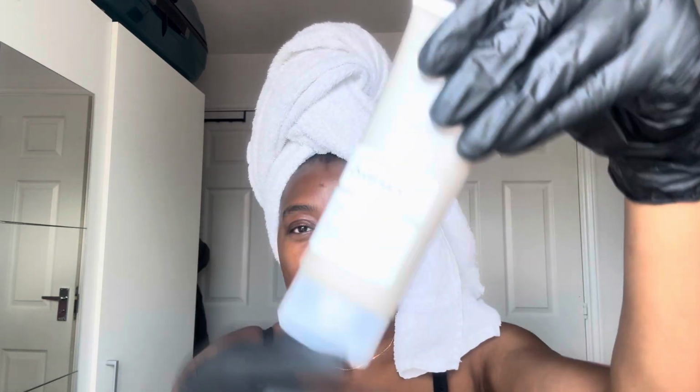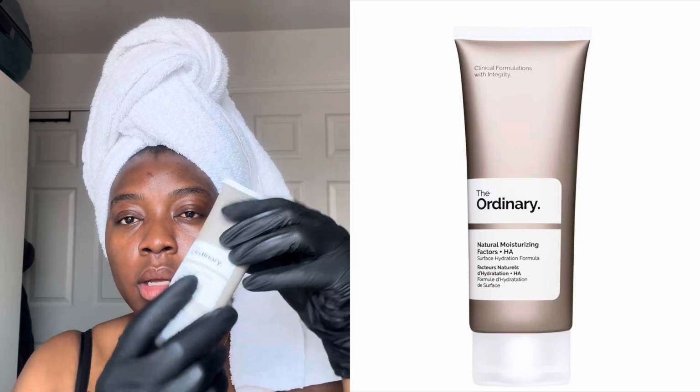The next product I will be going with is the moisturizer, and I have been using plenty of skin moisturizers. And guys, I'm going to tell you that most of those moisturizers have not really moisturized my skin, but right now I've gotten the best moisturizer ever, which is the Ordinary Natural Moisturizing Factor. And this is the product I'm using.